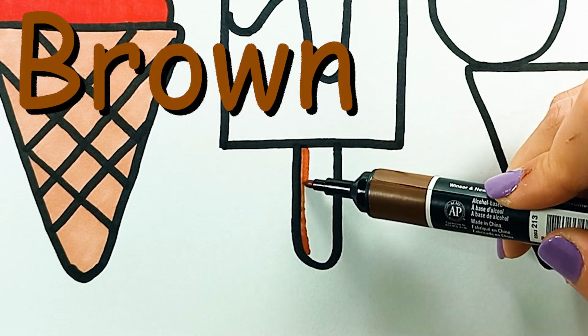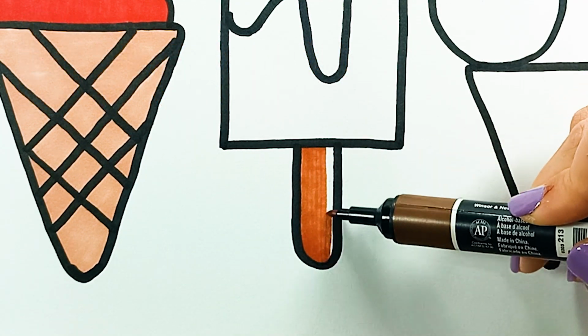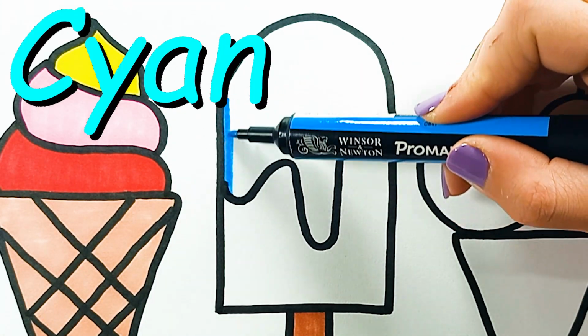Coloring brown. Hickory dickory dock, the bird looked at the clock. The clock struck. Coloring cyan.